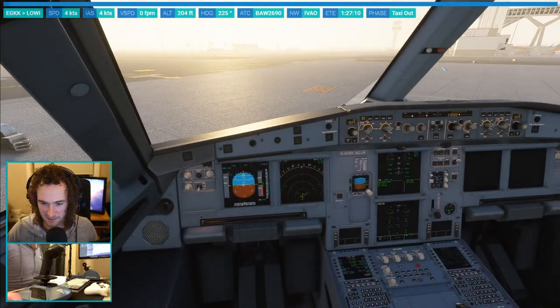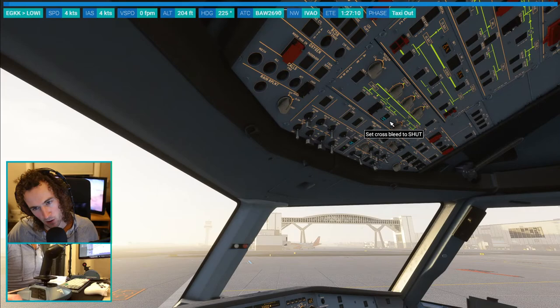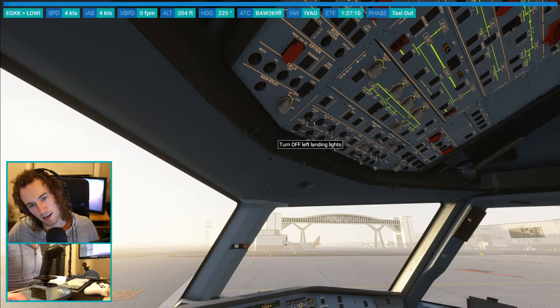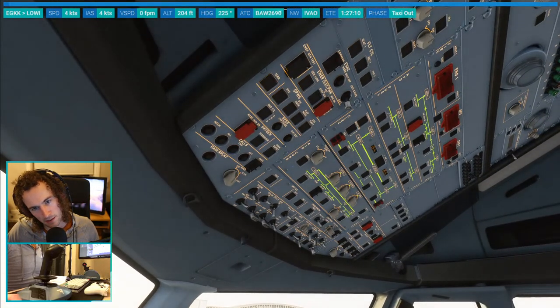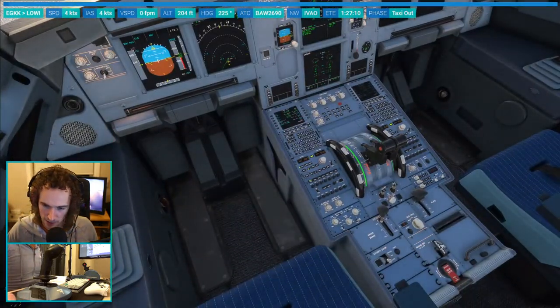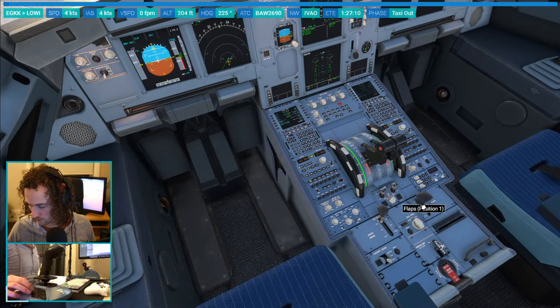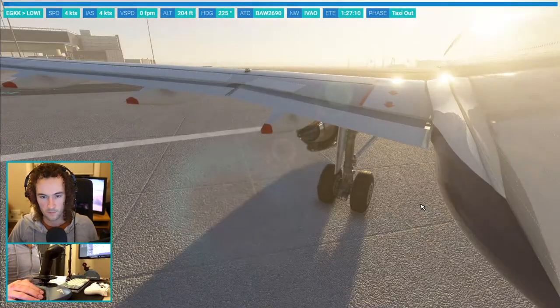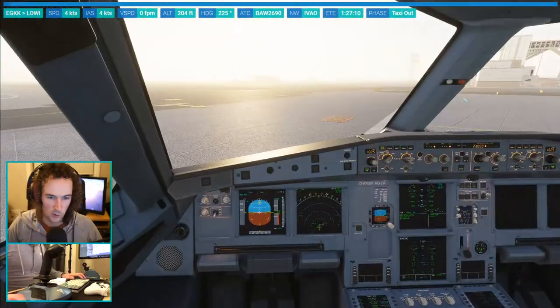All right, so both our engines are now stable. Let's just wait for the pushback guy to get out of the way. We can turn off the APU now. The nose light can come to taxi, and the runway turn off lights can also come on. While we're up here, I might as well turn the strobes to auto and the landing lights to armed. And that is everything good to go, I believe. We can set our flaps to one.